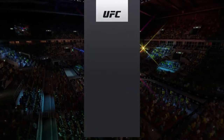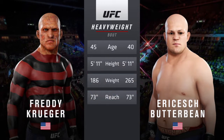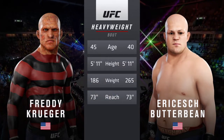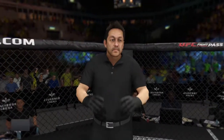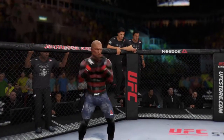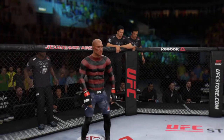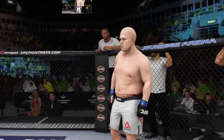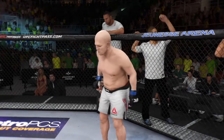Here's the tale of the tape for this heavyweight fight. More than 5 years apart, with the same height and reach. We go inside the octagon. Here is Bruce Buffer. Ladies and gentlemen, this is the main event of the evening. When the action begins, our referee in charge of the octagon, Mario Yamasaki. And now, this is the moment UFC fans around the world have been waiting for. Live from the sold-out arena in Rio de Janeiro, Brazil.